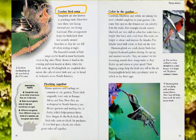Mockingbirds are songbirds that mimic the calls of other birds and can be heard in backyards across North America. Flocking together. House sparrows and starlings are common in city gardens. These birds originally lived only in Europe, Africa, and Asia. Now they are widespread in North America too. House sparrows and starlings live in flocks, which helps protect them from danger. As the flock feeds, the birds take turns to check for predators. If one bird spies a hawk, the whole group takes off together.